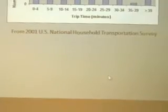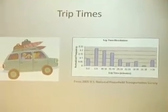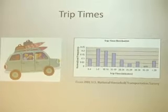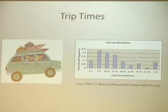Then finally, a very simple one, we just look at trip times. You get in your car here, and you're probably not going to drive to Chicago. You're probably driving between 0 and 40 minutes or something like that. So that just tends to bound how far away the destinations are.